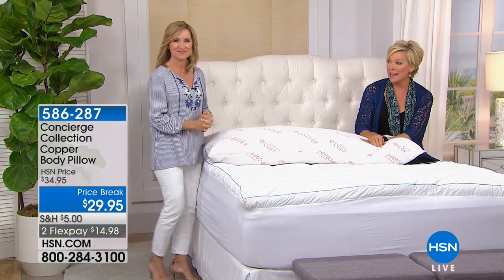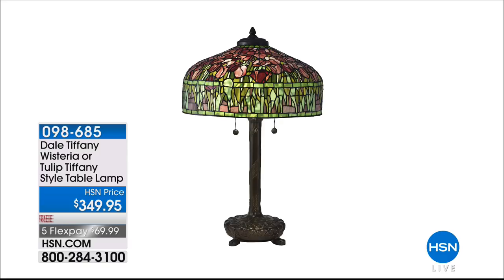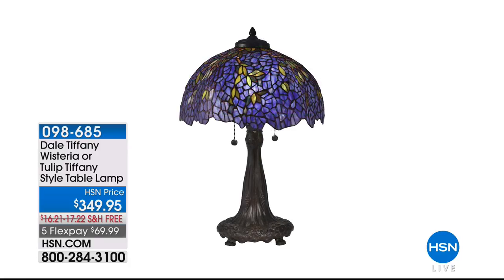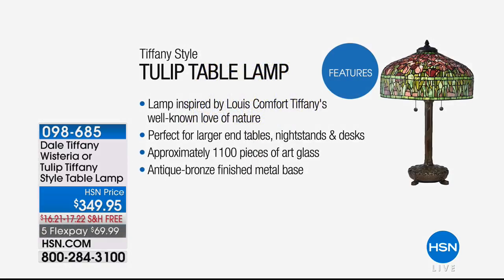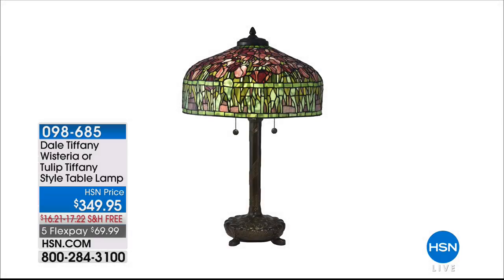Coming up, we do have some great towels first, but then we have a Tiffany-style light that is so pretty. Your choice of wisteria or the tulip. These are gorgeous. Inspired by the original Lewis Comfort Tiffany, hundreds of pieces. They're all hand copper foiled and soldered inside and out, so they look beautiful from any direction. That is coming up, and it's on a fifth flex, $69.99, or a sixth if you have an HSN card. Your choice of the tulip or the wisteria. You're seeing the wisteria right there. That's a pretty classic, iconic design. I think it's in a museum. 98685 is the item number for you there.